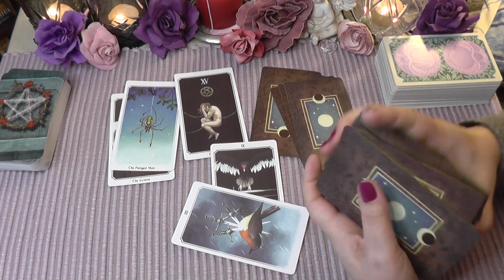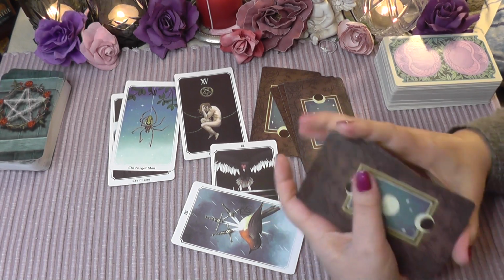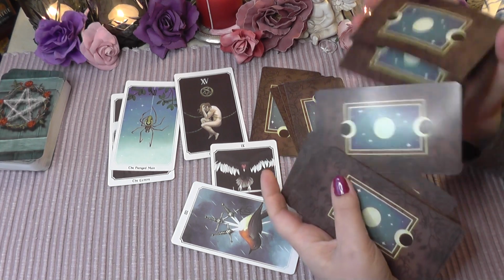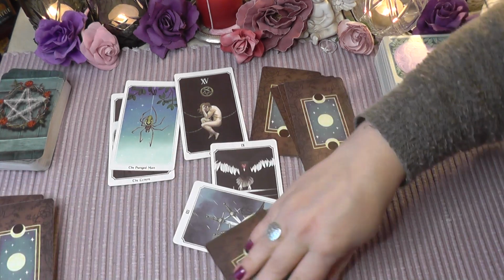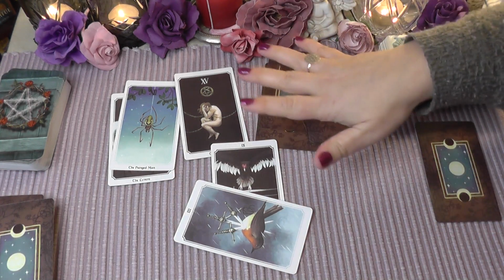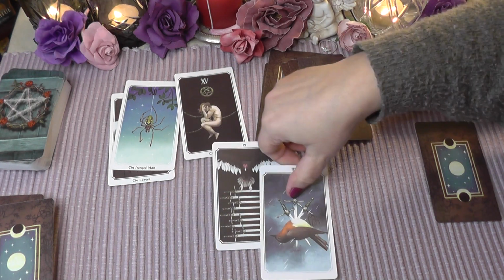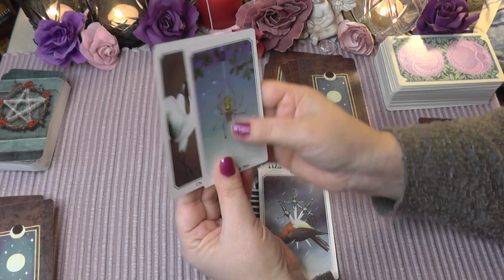Okay, is there anything more? Okay, I have a feeling this is a big reading. Okay, yeah, one more popped up, so I'll leave that for last. And I have a feeling I'm supposed to let them stay the way they are. Okay, let's start with the beginning here. These two cards were the first ones to pop out.